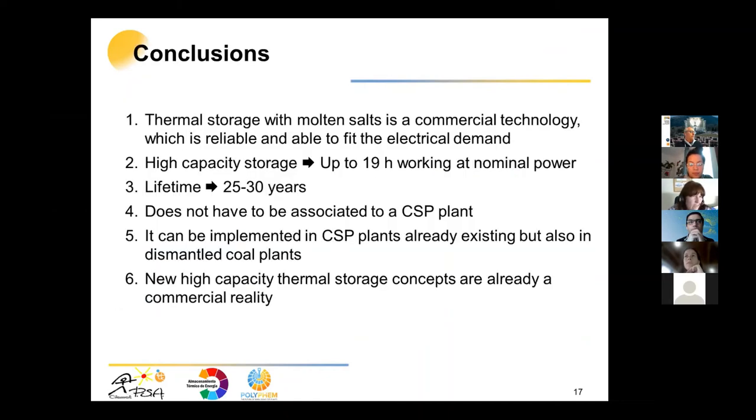So here are some conclusions. Thermal storage with molten salts is a commercial technology which is reliable and able to fit the electrical demand. We can achieve really high capacity storage, up to 19 hours with the power plant working at nominal power. Nowadays, the estimated lifetime for this kind of system is quite long, between 25 and 30 years.